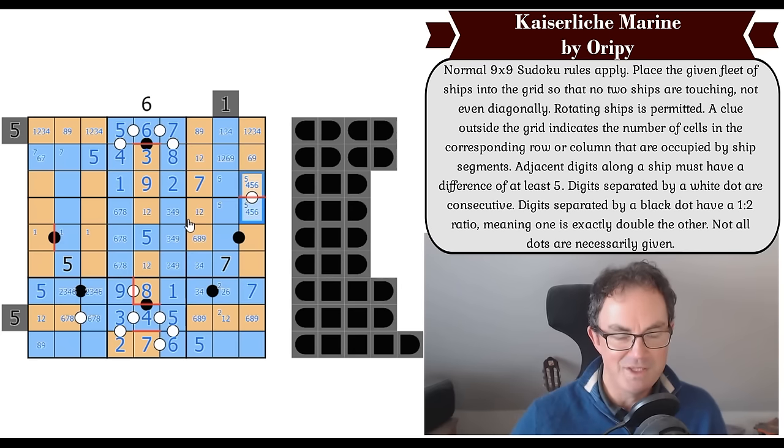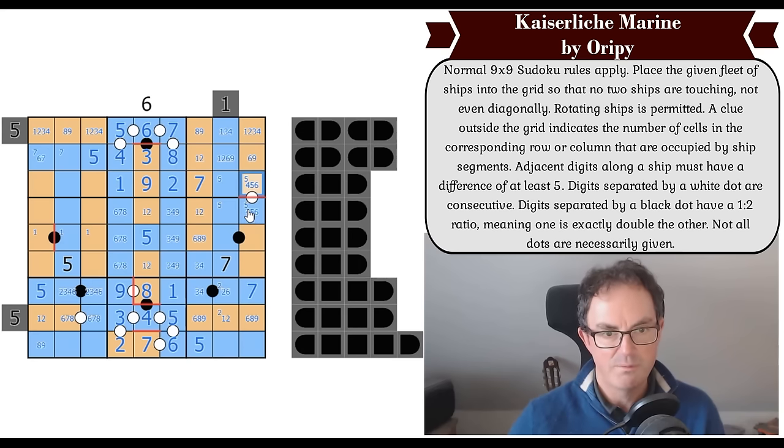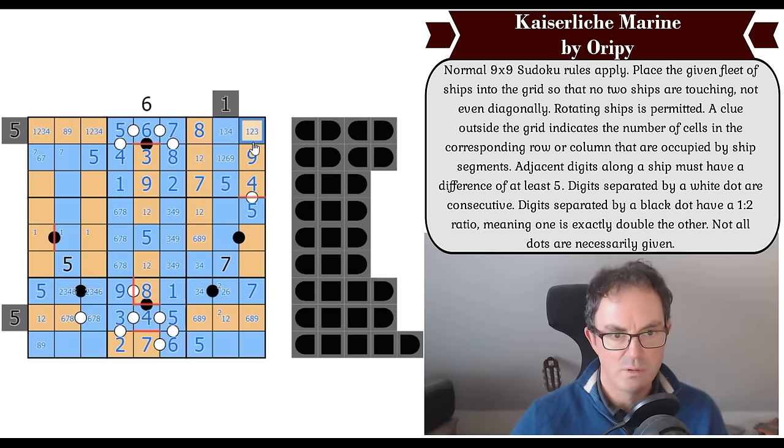Now, how does this work? So this digit now has to be low because this is high. And that means it's four. So that's four, that's five, that's five, unwinding the X-wing. That's now nine, that's eight. This is no longer four. That's no longer four. One, two, three, triple. So this is now six. So that's now a seven.